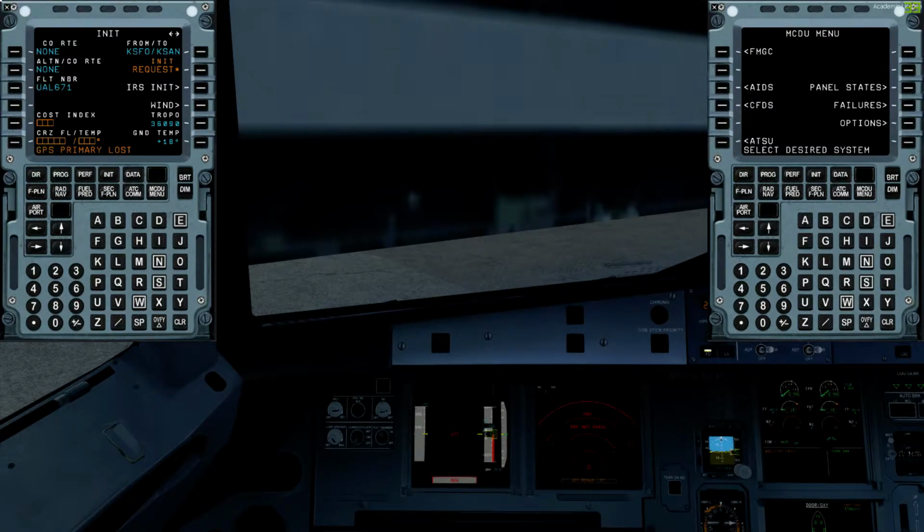Have to confirm. I'm going to use a cost index of my birth year because I didn't pay for this fuel, and neither did any of us. So, again, why not? It's a short flight. Let's make it shorter. For our cruise altitude, 37,000 feet seems pretty comfortable with a 27 knot tailwind. Yeah, 37,000 feet sounds all right to me.